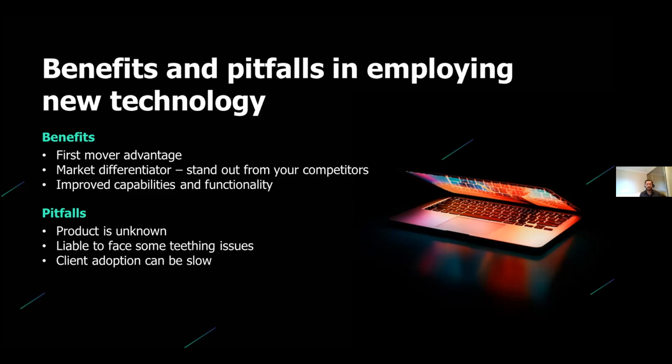So when you take a new platform, it can often form a market differentiator for you, which means you are having technology that allows you to stand out from your competitors. You've got something different and unique. That in itself allows you to basically have a marketing angle that separates yourself from just marketing competitive spreads and competitive commissions.